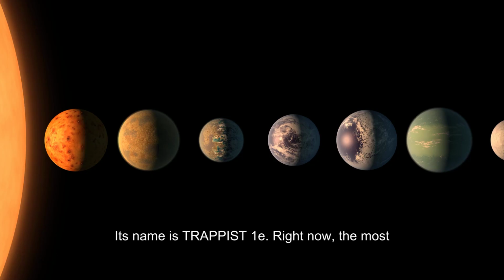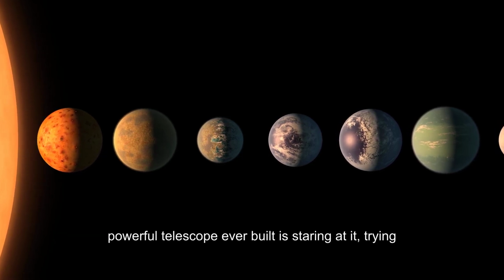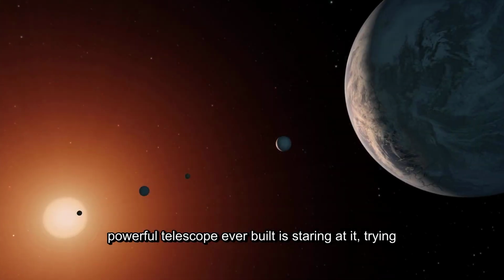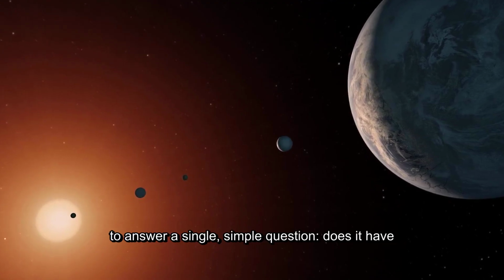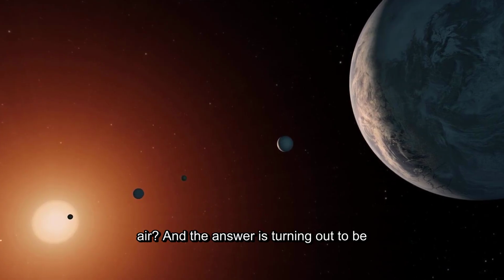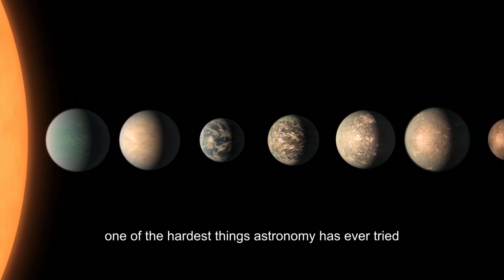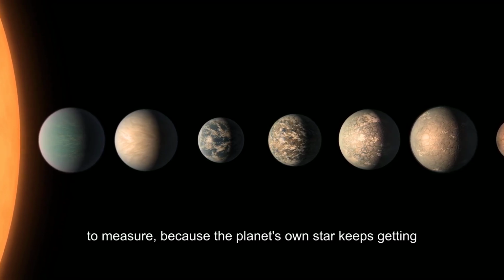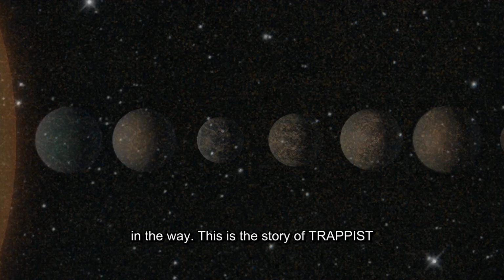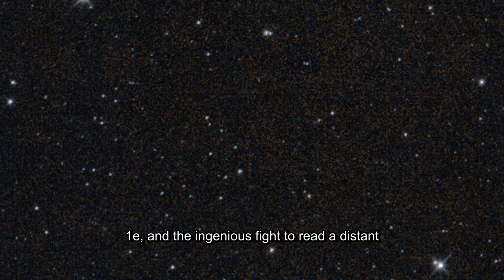Its name is JWST. Right now, the most powerful telescope ever built is staring at it, trying to answer a simple question: does it have air? And the answer is turning out to be one of the hardest things astronomy has ever tried to measure, because the planet's own star keeps getting in the way. This is the story of JWST and the ingenious fight to read a distant Earth.